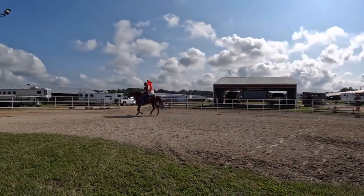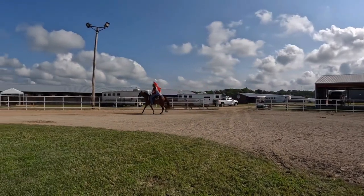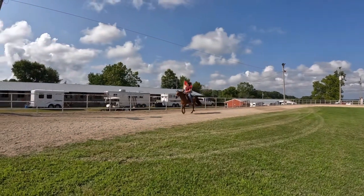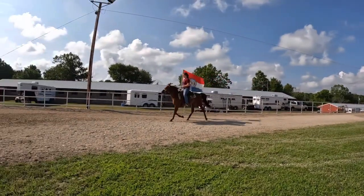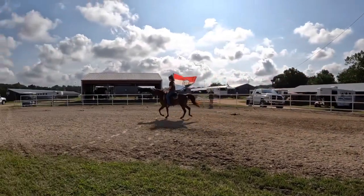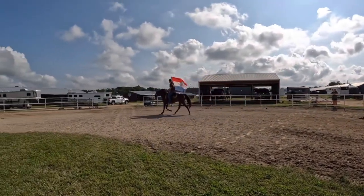A lot of people don't have their two-year-olds trained or finished enough to be able to carry a flag in a show like this. But Rebecca has done a great job with Ozark, and she is almost bomb-proof already. She doesn't spook at anything, she goes through any obstacle, and I'm very proud of how gentle our horse is.